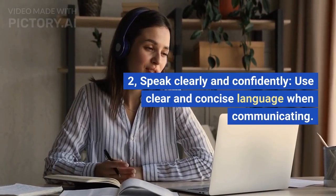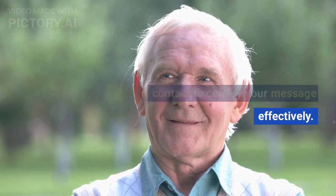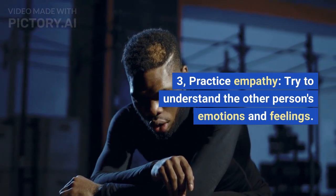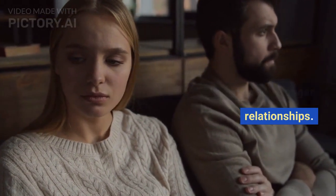2. Speak clearly and confidently. Use clear and concise language when communicating. Speak confidently and maintain eye contact to convey your message effectively. 3. Practice empathy. Try to understand the other person's emotions and feelings. This can help you communicate more effectively and build stronger relationships.